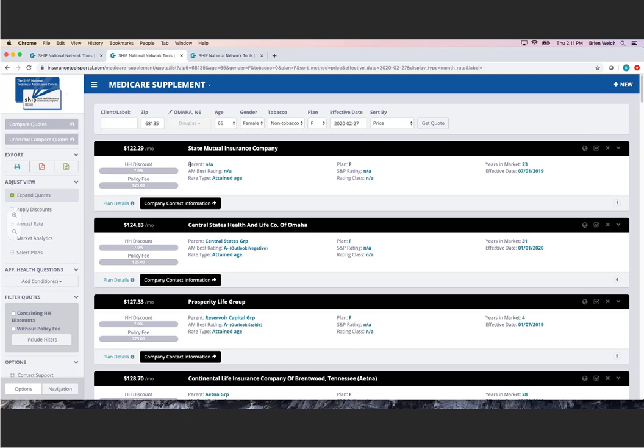By extension, we also provide some additional information on the company, whether they have a parent company, if they're AM Best or S&P rated, we'll provide that. And again, that's not a rating that we provide, but it is a rating that those entities do have, and some beneficiaries ask about them, so we try to provide as much information as possible. We'll also provide how many years they've been in the market, and the effective date of that rate. Essentially, when that rate went into effect in that state for that particular plan.